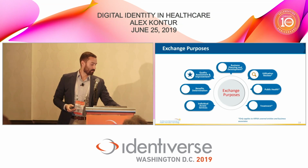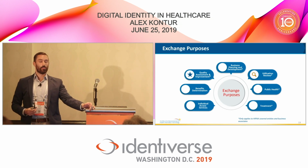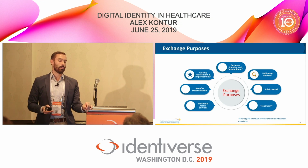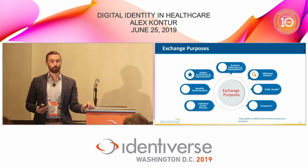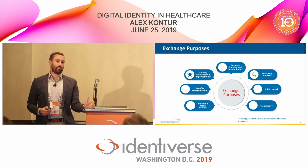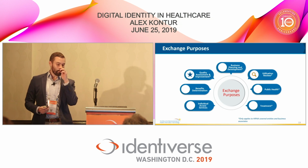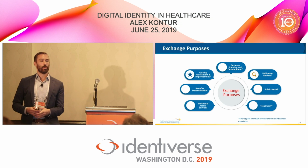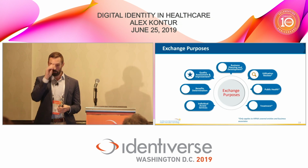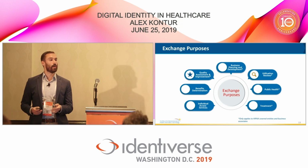So missing a couple graphics, unfortunately, but the idea here is that we're trying to standardize the reasons for exchange. These are all primarily drawn from HIPAA. If you're at all familiar with the healthcare space, you've heard of HIPAA. It's essentially the rule that protects the privacy and security of health information, and it determines a certain number of purposes that we can disclose health information for. And so these are the different exchange purposes that we'd expect to see in this TEFCA-enabled network.